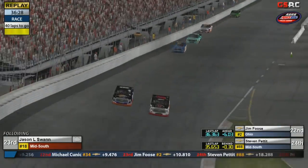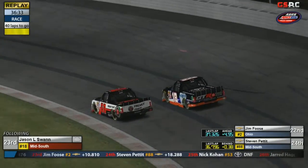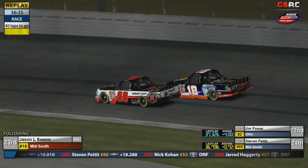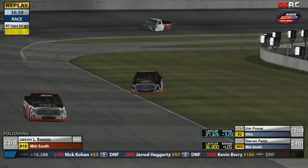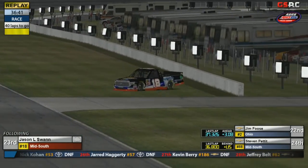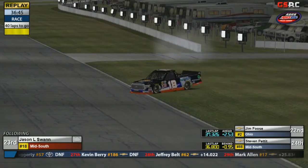Here we go, we're going to get a replay of it. There's Ty Hester in the Jimmy John's truck on the inside there. Jason Swan trying to race him hard on the outside, trying to get that run on the exit. Ty Hester slid up a little bit. Jason Swan did have room on the outside he could have used up, but at the same time he probably thought he was entitled to that line.